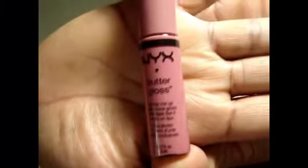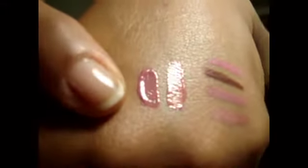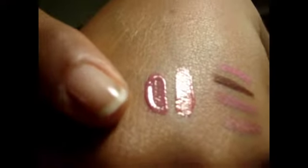And these next 3 are glosses from NYX. This one is a butter gloss. And this is Angel Food Cake. I also picked this one up at New York IMATS recently. And this one is more pink. The other one, they're side by side, appears to be a little bit more coral. But the NYX Butter Gloss is more pink.